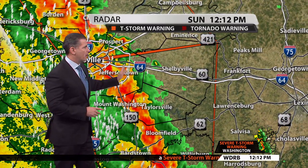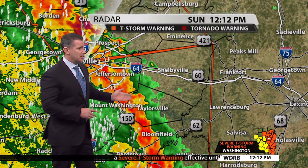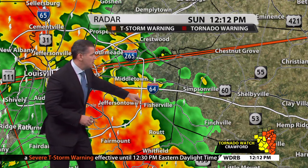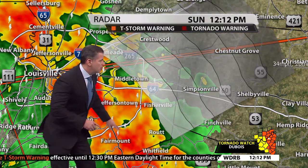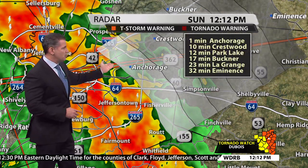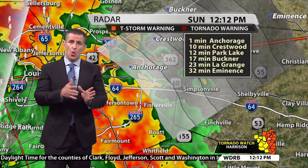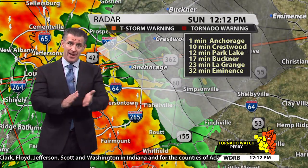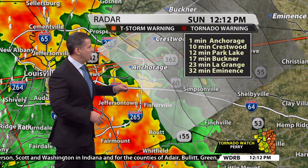And before we track, Bryce, let's just zoom into Louisville, because I really want to pick out some areas that are going to be affected by the 80s. Middletown, Fisherville, Route. You can see all the way towards Fern Creek. You've got to be careful right now. This moving through Metro Louisville, widespread 60+, some 80s. And we heard like a hard hit when it hit the downtown area and moved through.